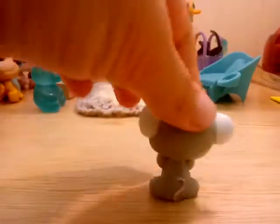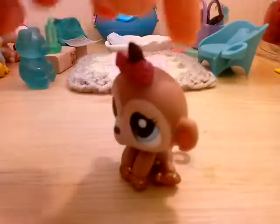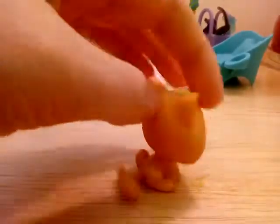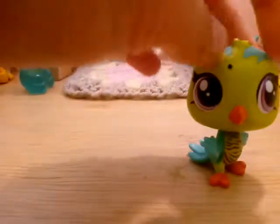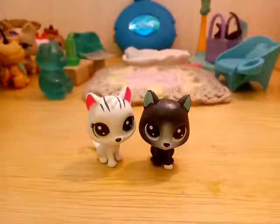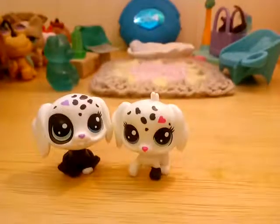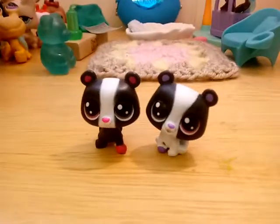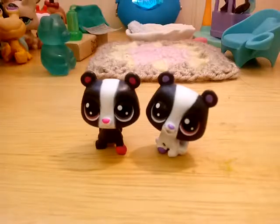I have this little mouse. I have this glittery monkey. I also have this little kitten. Now I have some newer ones like this parrot. I have this kitty bundle I got for Christmas. I have this doggo bundle I also got for Christmas. I have this little bear bundle that I also got for Christmas.